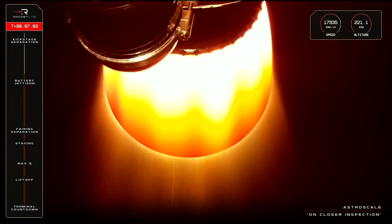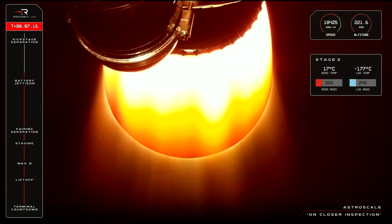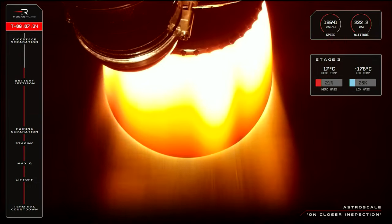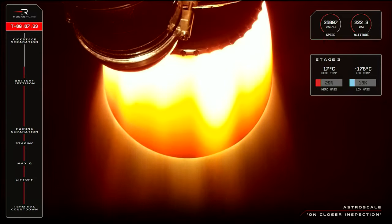Stage 2 propulsion, still holding nominal. You'll notice on the right side of your screen the fuel and oxidizer levels of the second stage engine. With just 22% of kerosene and 22% of liquid oxygen remaining, that puts us with just over a minute until the end of the second stage engine burn. With Electron moving at 20,000 kilometers an hour now, we're coming up quickly on orbital velocity.